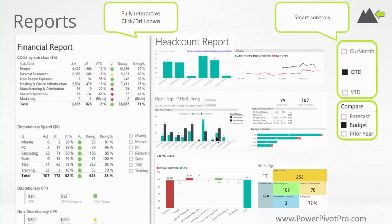So that was our view of the report. And what I highlighted was the full interactivity, click, drill down, slicers, all of that, and the smart controls and all the smart measures you can build using DAX. There's one other element which I'll save for later, the cost per head.